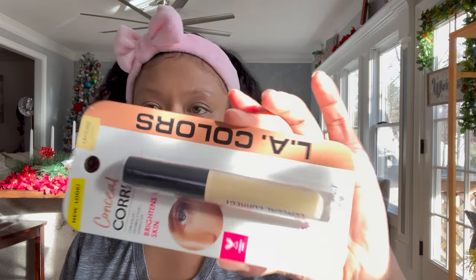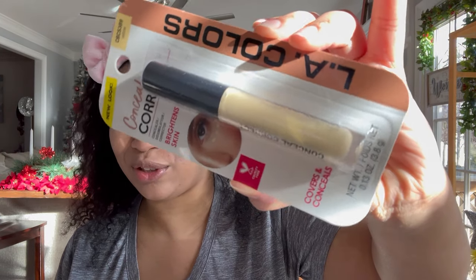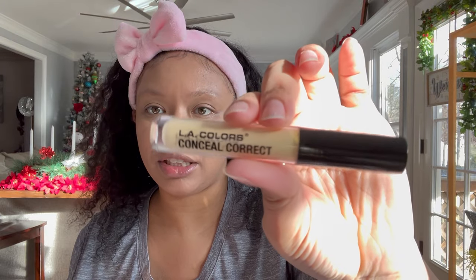I don't color correct anymore. I used to, so I didn't get any color correctors. It's not terrible. It doesn't feel like I have any product on. Let's move on. Next, we have Conceal Correct by LA Colors, and I got it in the color yellow. They really didn't have too many options, so this was the closest one. Cute, simple.